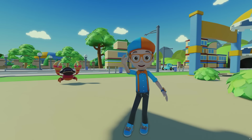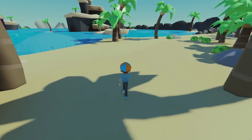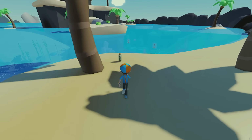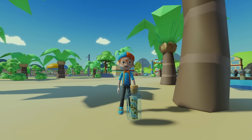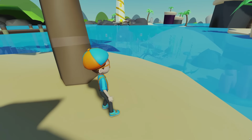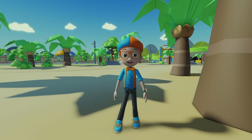Hey! There's something over there. It looks like a bottle. I'm so excited! I wonder what's inside. Let's take a look. Whoa! It's a treasure map! And it looks like the treasure's on the southern ridge. X marks the spot, matey.